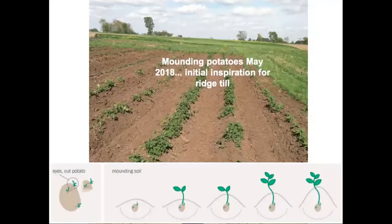So last year, as I was sort of turning away from landscape fabric and reconsidering my weed control methods, I got some inspiration from mounding potatoes. So this is my potato plot from last year. And this is just after I've mounded up. And I mounded up fairly aggressively.